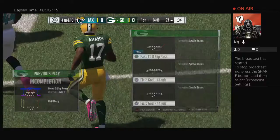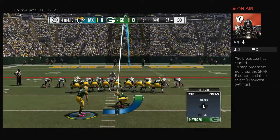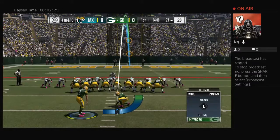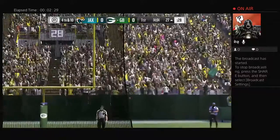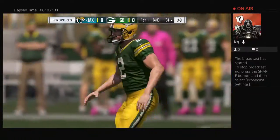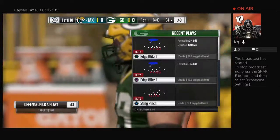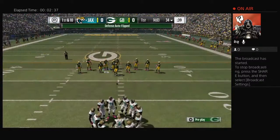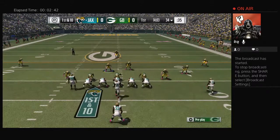Fourth down. So on now for the Packers is their all-time leading scorer, Mason Crosby. This from 44 yards out, left hash. And that is no good. And this will remain a scoreless game. Well, this winds up an empty possession. Everything looked okay. He just never got the ball on target. And knowing him, he'll be disappointed with that effort.